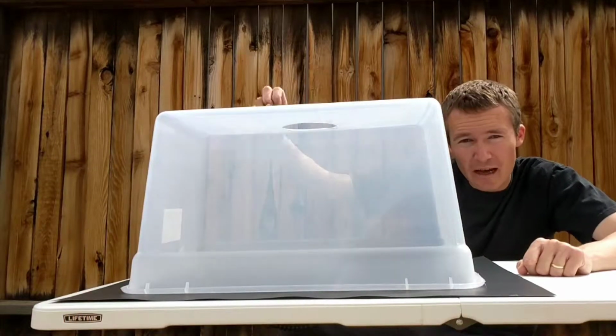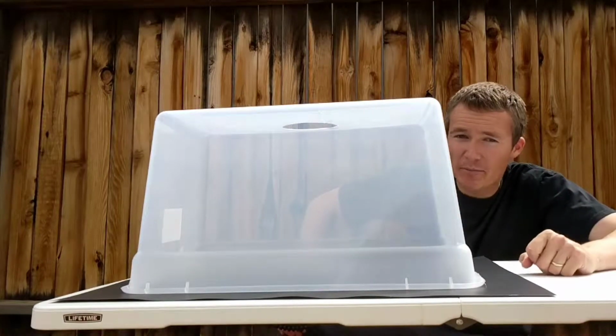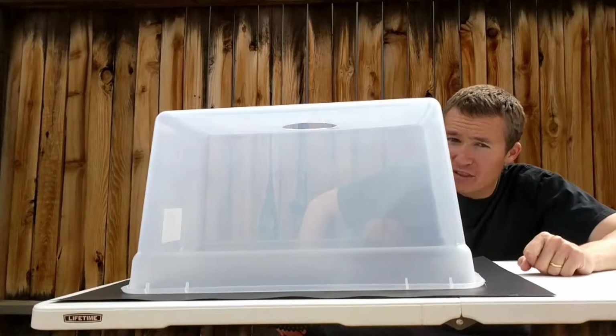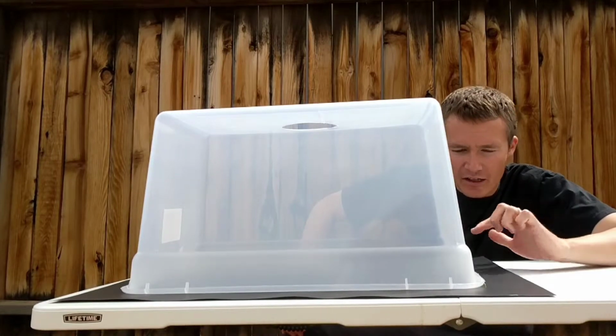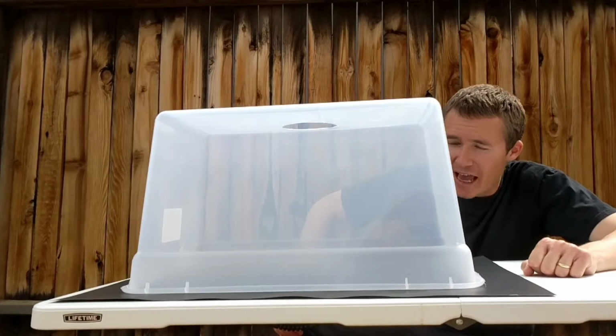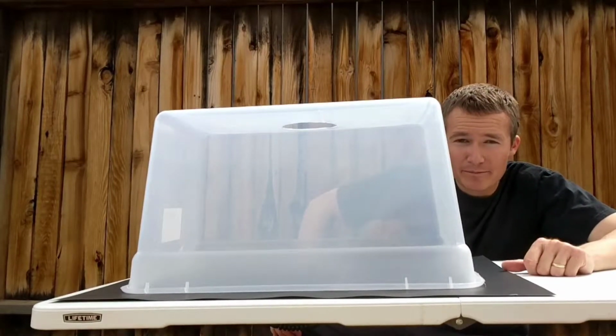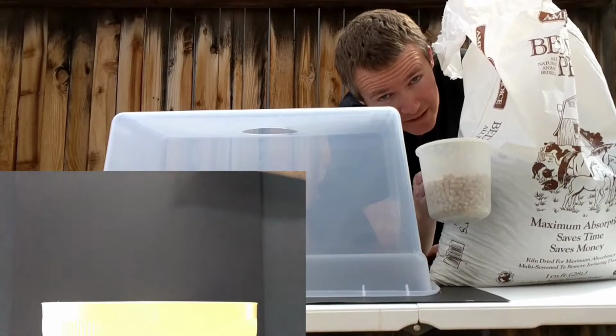We're gonna dump 2 cups of each type of litter. Again, we're measuring volume here, not by weight. 2 cups of litter inside onto this black paper, and we're gonna see how much dust is scattered inside the containment and onto the black paper. 2 cups of wood pellets.